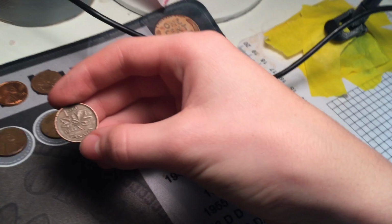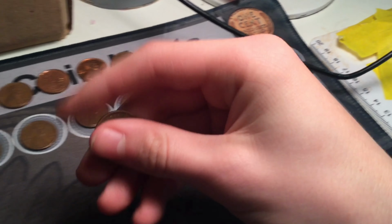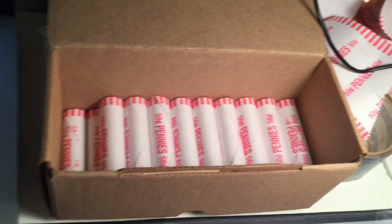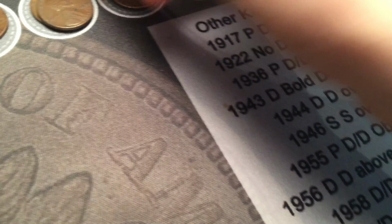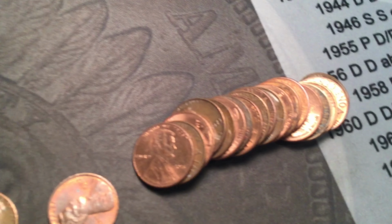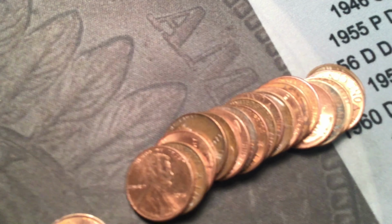1947 Canadian. New oldest Canadian. Pretty cool. King George found in the box. Roll number 31. 1952 Wheatcent. Peeping out of here. From Philly. Second one of the hunt. 32. I see a Wheatcent right there, looking newer.